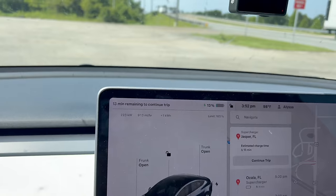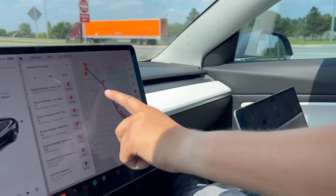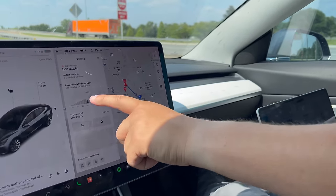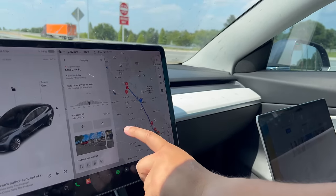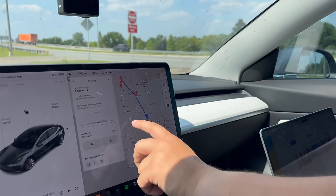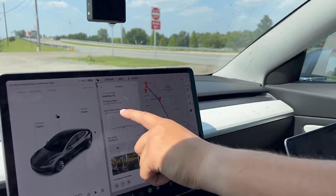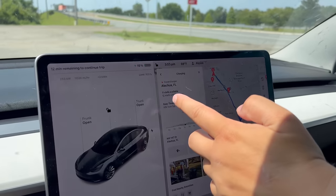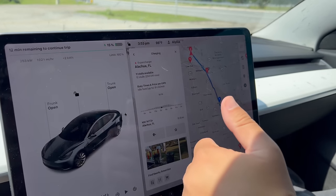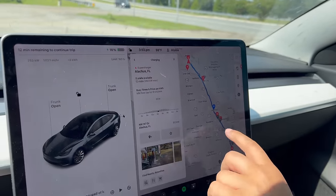So we pushed it, we wanted to go one farther down the road actually. But Lake City is a terrible Supercharger V2 that's always super busy. So I wanted to avoid Lake City. And then we thought, okay, well, let's try and stretch it all the way over to Alachua. How do you say that? Alachua, Florida. And we would not have made it unless we went slow. There we are, 250 kilowatts.